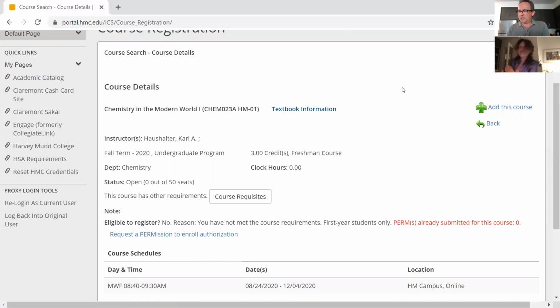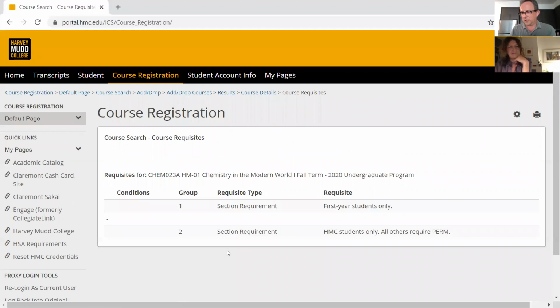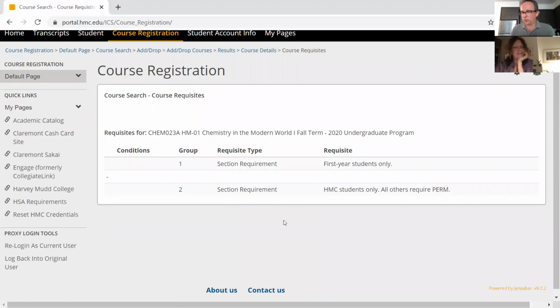On this section detail screen, there's also an add button that lets you add the course from here. So those are the two ways that you can add. You either add it from the search results or you add it from the section detail. If you have questions about what the requirements are for a course or any prerequisites, you would click on the button on the section detail here, and there you see the breakdown of what the restrictions are.